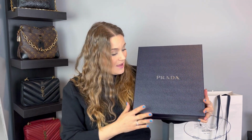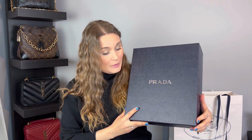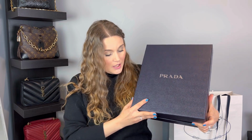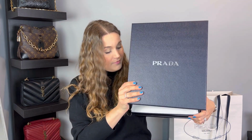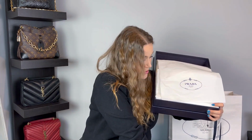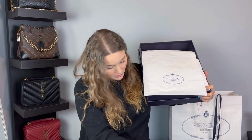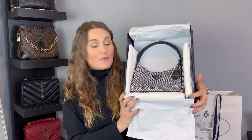And in this beautiful box, we have a bag which I never thought I would be able to get my hand on, but I will tell you the story a little bit later. So, ladies and gentlemen, here we have, oh, okay, that is falling apart. We have the papers first, which I forgot, and there is some other paper falling off. So here we have the beautiful re-edition Prada crystal bag.